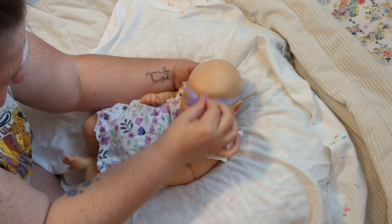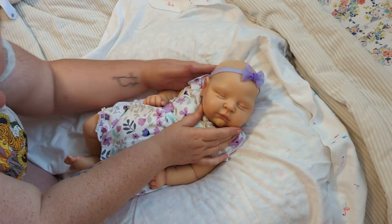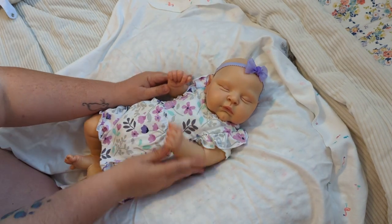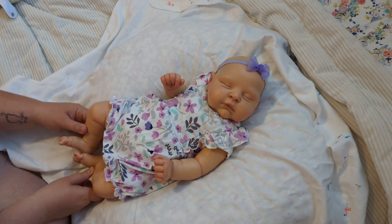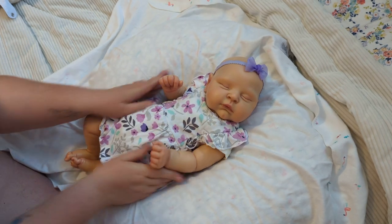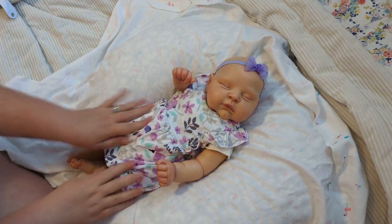None there. So I just put a purple headband on her head. She is so sweet in this, but that did not take long at all, did it? That did not take long. I thought you would take longer to change because you're so fat. You're so fat.